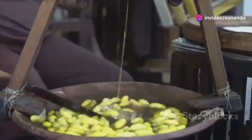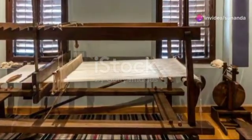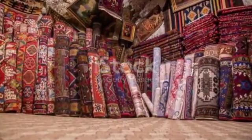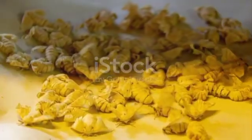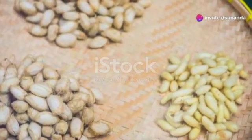To obtain silk, the cocoons are harvested before the moth inside can emerge. They are then steamed or boiled, a process that softens the sericin, a gummy substance that holds the silk filaments together. This allows the filaments to be unwound, revealing the long, lustrous threads of silk.